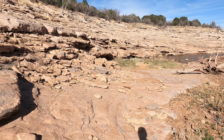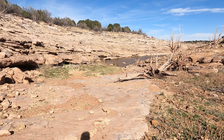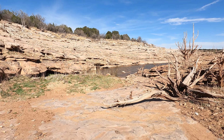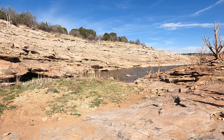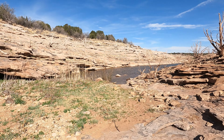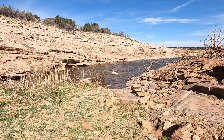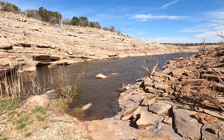Well, the trail didn't bring me where I actually thought it would, so we did a little bit of rock scrambling here, and we worked our way down to an arm of the lake. And we'll take a look at that. Really awesome scenery here. So good to be here.